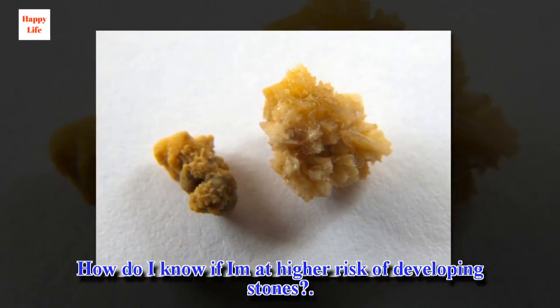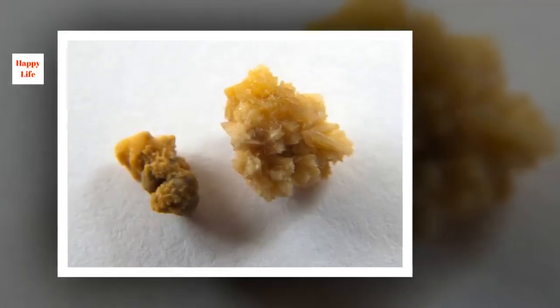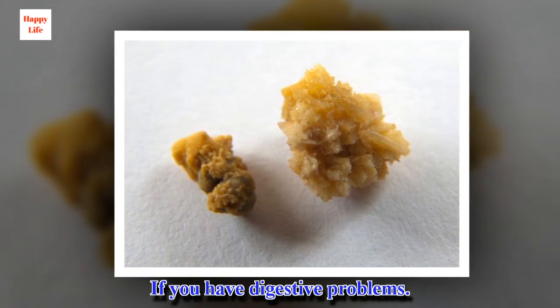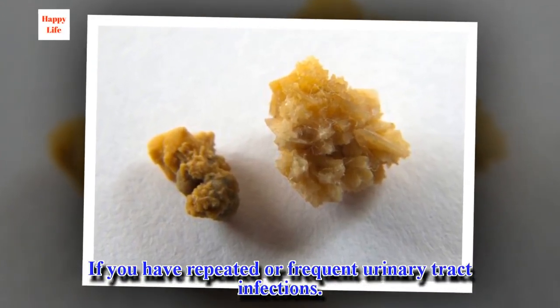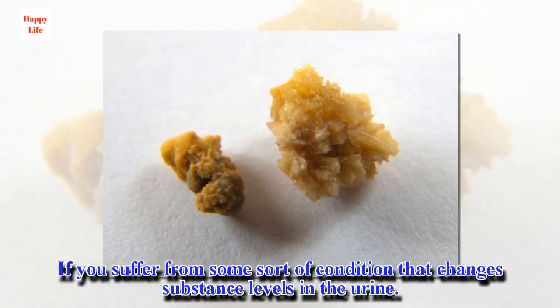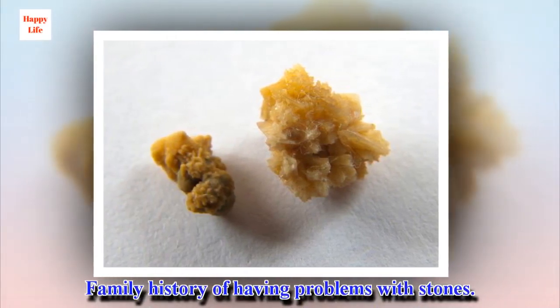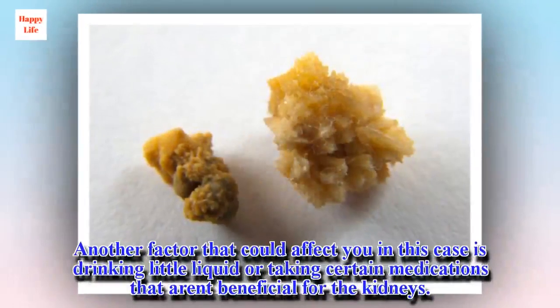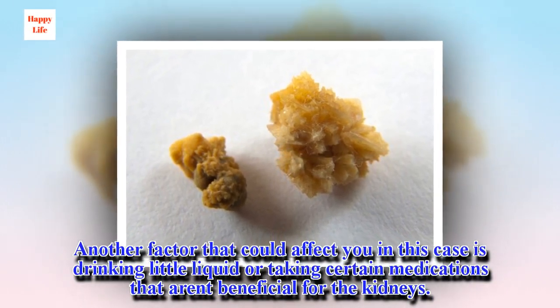How do I know if I'm at higher risk of developing stones? You can run a higher risk of kidney stones if you present any of these factors. If you have digestive problems. If you have repeated or frequent urinary tract infections. If your urinary tract is blocked. If you suffer from some sort of condition that changes substance levels in the urine. Family history of having problems with stones. Another factor that could affect you in this case is drinking little liquid or taking certain medications that aren't beneficial for the kidneys.